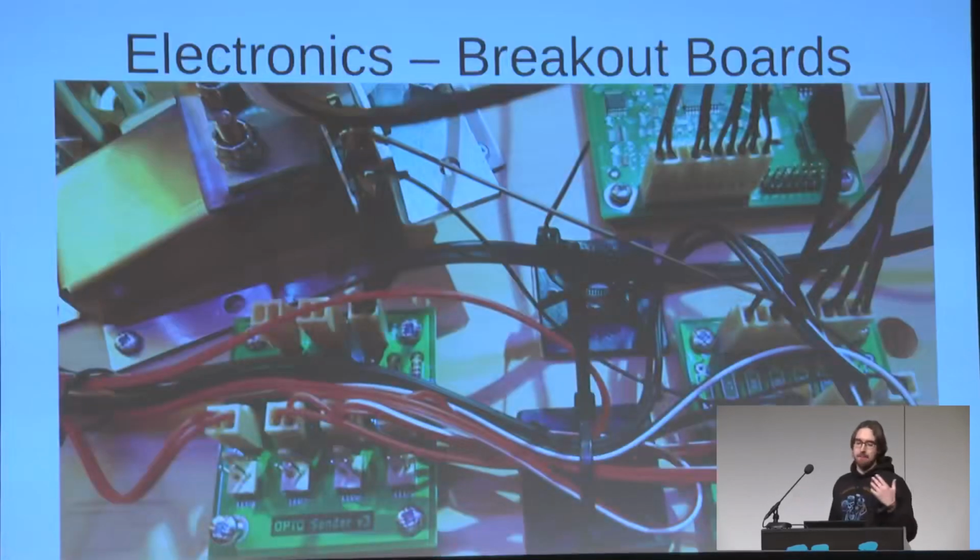Next is we needed to connect those optos to the control board. This is the control board here for the inputs. And we designed those breakout boards here. One for power, for the current limiting resistor, because every opto is basically an LED and needs a current limiting resistor. And you don't want to solder them into the line for every single opto. So we designed those breakout boards, and one for the receiver side.